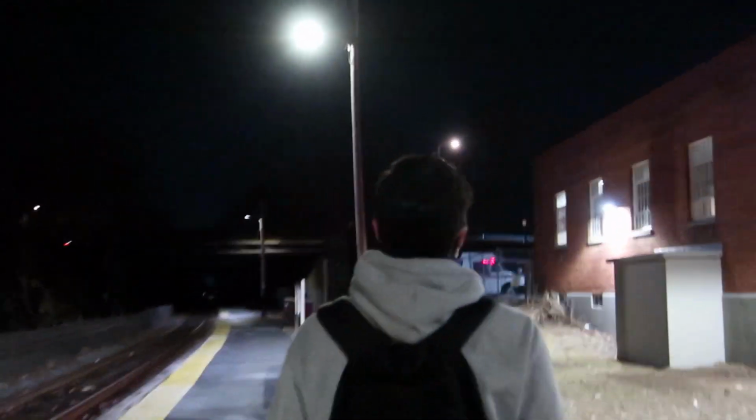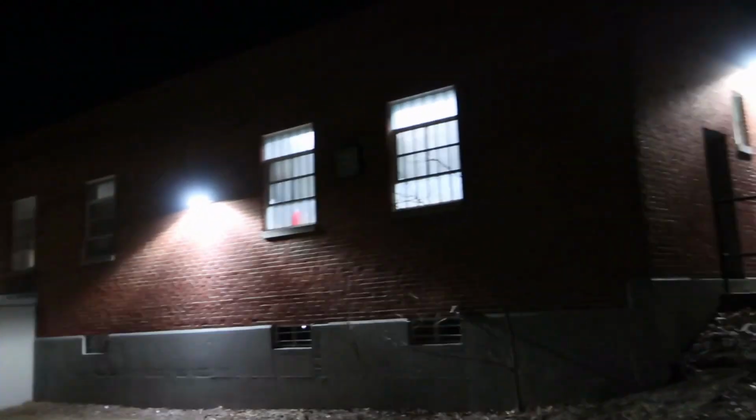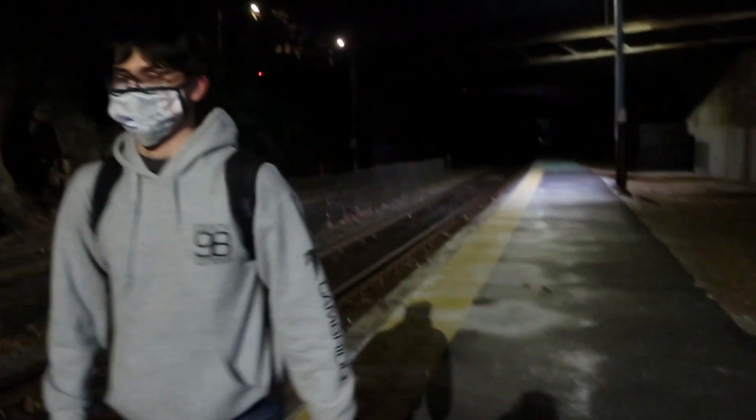We've got a post office. But you'll note both Wellesley Square and Wellesley Hills are next to a post office. That's kind of cool. You can't even see it. There's stairs right here. And you can keep going under the bridge. Okay. I think it just needs more sketchy platform.